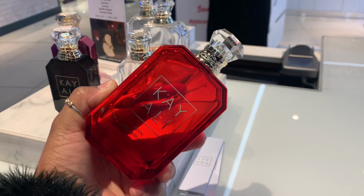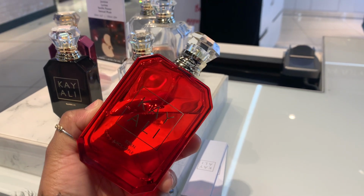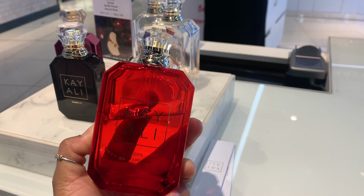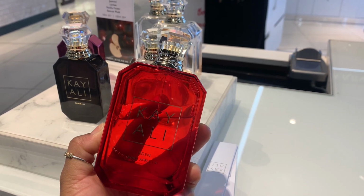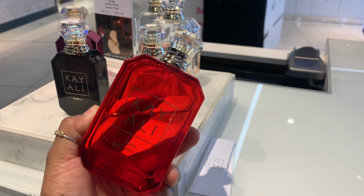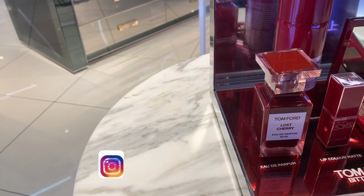This is an absolutely beautiful fragrance from Kylie. It's just a very pleasant fragrance, very girly, a little flirty, very cheerful scent. Just a very refreshing, fruity fragrance that I think somebody would be absolutely delighted to be gifted on Valentine's Day. So that's my first fragrance that I would like to recommend for you guys.